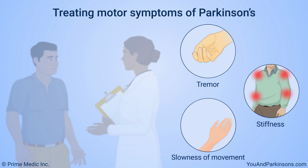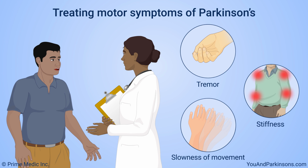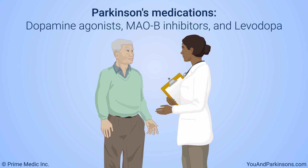Your doctor will probably need to adjust your medications over time. It's important to tell your doctor about all your symptoms and even keep a daily record or diary of how you feel. This will enable more effective medication adjustments. The medications you take for early Parkinson's may be different from those you take later.